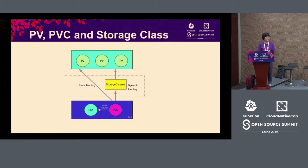Speaking of CSI, I must mention within Kubernetes the volume support, the PV, PVC and StorageClass. The PV, the persistent volume, represents storage resources, and PVC is the persistent volume claim. It's a description of a user's demand for storage resources. It's described in the pod. When you describe the pod, you need to also define the PV and PVC. They share the same match.